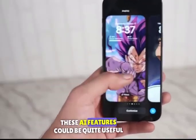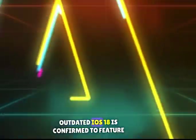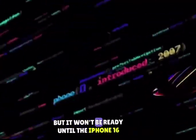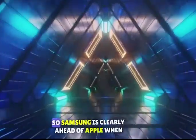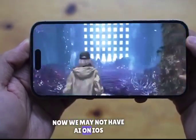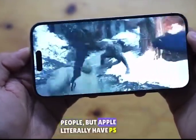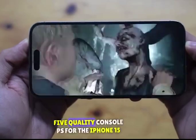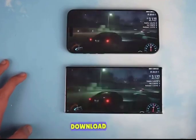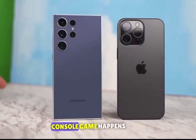The thing is, these AI features could be quite useful to a lot of people, and they kind of make the iPhone look a bit outdated. iOS 18 is confirmed to feature a lot of new AI features, but it won't be ready until the iPhone 16 series. So Samsung is clearly ahead of Apple when it comes to the AI game. Now, we may not have AI on iOS, but we do have proper console games. Again, this may not be important to a lot of people, but Apple literally has PS5-quality console games for the iPhone 15 Pro and 15 Pro Max that you can download and play right away. As of now, Samsung hasn't announced any console games.